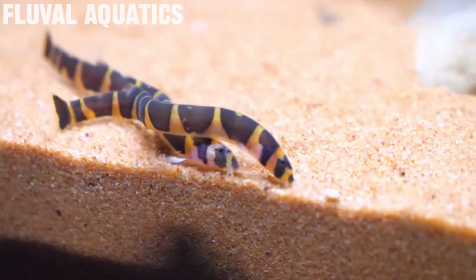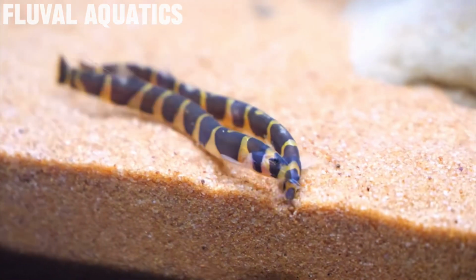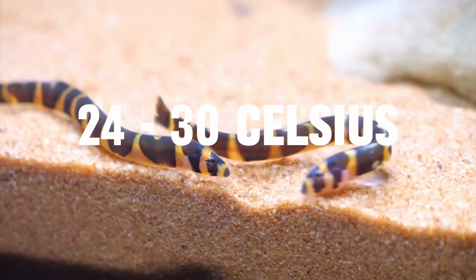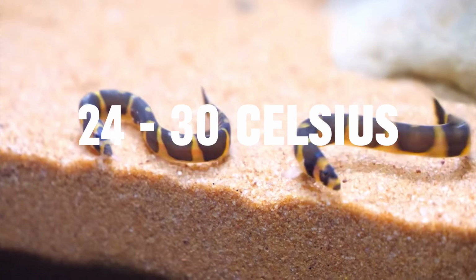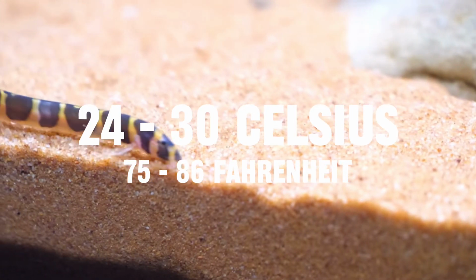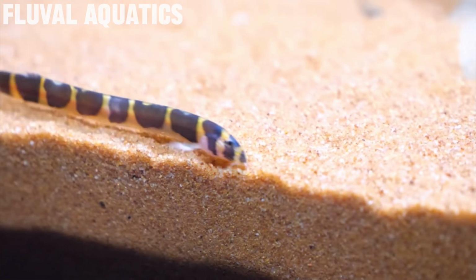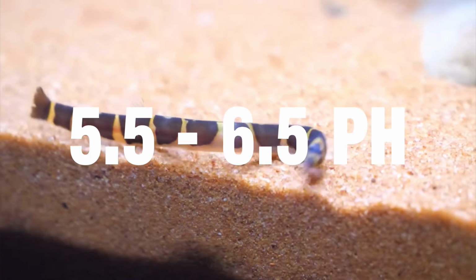But yeah, as for water parameters for these guys, they do like a little bit of a higher temperature again. So anywhere between 24 to 30 degrees Celsius, which is obviously around 75 to 86 degrees Fahrenheit. And then they also like a bit of a lower pH, so anywhere between 5.5 to 6.5 should do. But yeah, with that being said, if you are looking for some sort of like miniature eel, I would highly recommend getting Khuli Loaches for your aquarium.